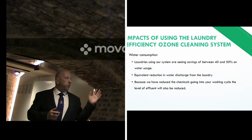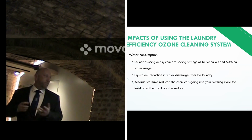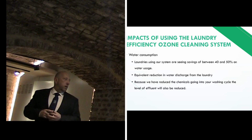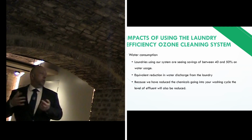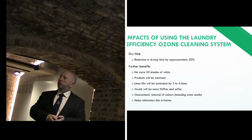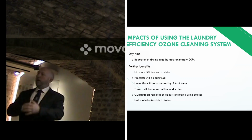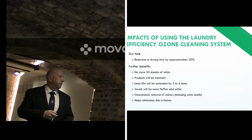As I mentioned, we reduce the water by between 40 and 50%. Obviously, the more you reduce that, the less discharge. What we're trying to do, while reducing your chemicals, is also reduce your effluent. Ozone is a good way of breaking down and taking the linens into a better position.